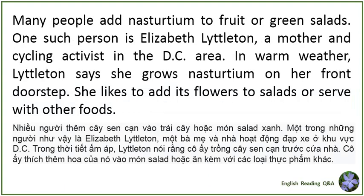Many people add nasturtium to fruit or green salads. One such person is Elizabeth Littleton, a mother and cycling activist in the D.C. area. In warm weather, Littleton says she grows nasturtium on her front doorstep. She likes to add its flowers to salads or serve with other foods.